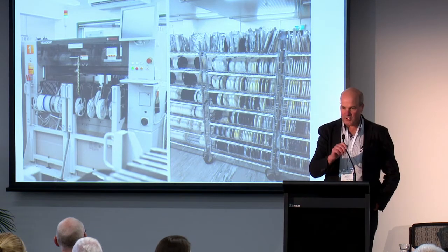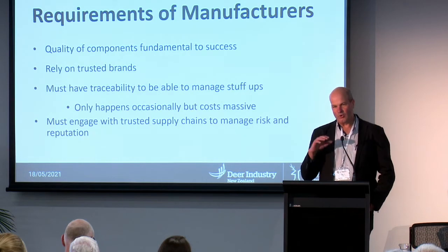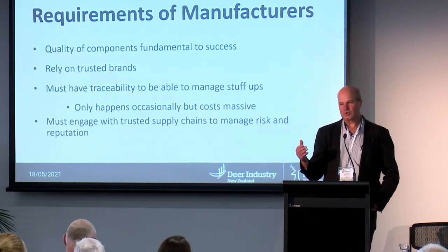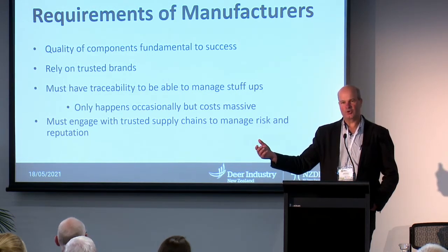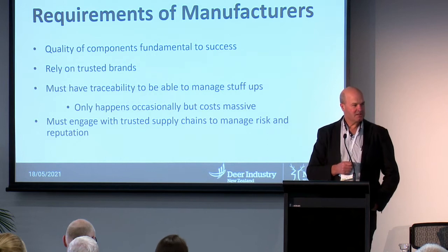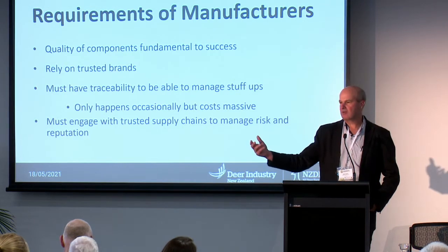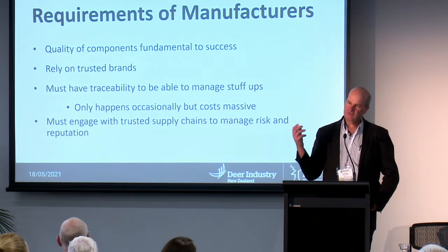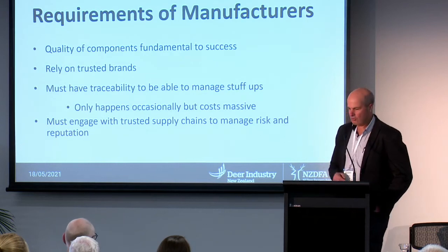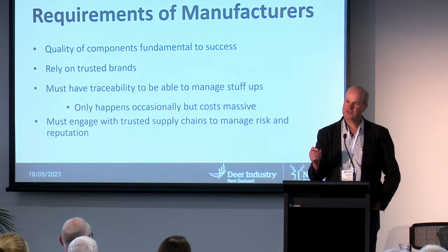Now, the performance of the piece of kit relies on all those parts doing their job correctly. If one of those parts fails or doesn't do its job, you don't deliver to the customer what you're promising them. And that's the same as the healthy functional food companies that we're working with, that are using our ingredients to make their products and make claims and sell to their customers. So I'm trying to join the two things up for you. We rely on trusted brands for those little parts going in our devices to make sure that we can deliver on our promise.